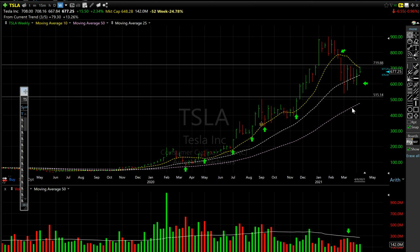Then the indicators that I follow are the 10-week moving average, the 50-week moving average, and the 25-week moving average. The keys are 10 and 50, and if the gap between the 10-week and the 50-week is so huge, you can use the 25-week moving average as a median point. So you can take advantage of the short-term swings.